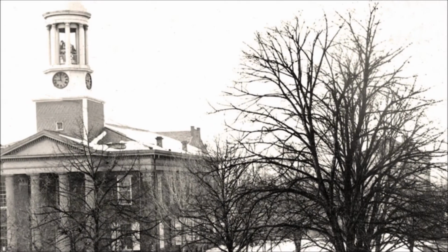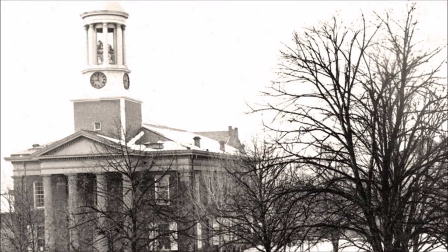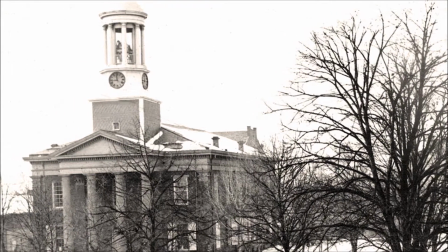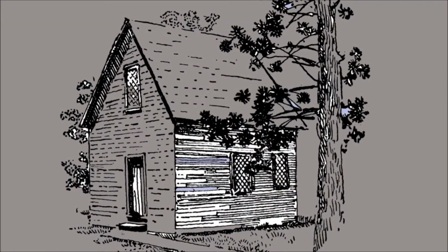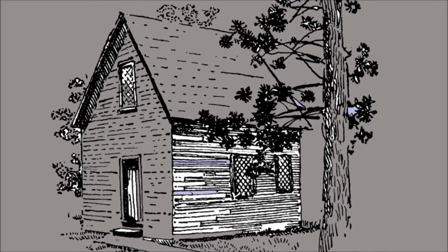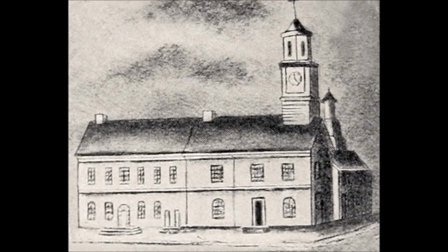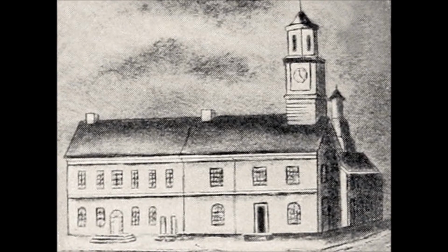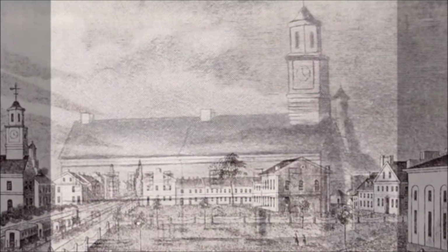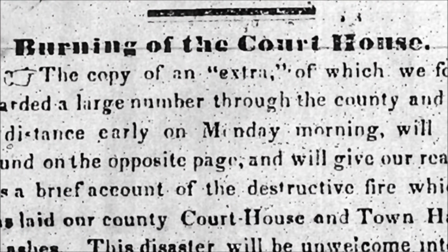The Old Courthouse in Carlisle dates from 1846. It was the third structure built on the public square used for judicial proceedings in Cumberland County. The first colonial-era courthouse had been a log building on the opposite northeast corner of the square. In 1766, the county erected a new brick courthouse on this southwest corner, but with the structure running north to south and with the clock tower and the entrance facing High Street. That building, however, burned to the ground in March 1845.